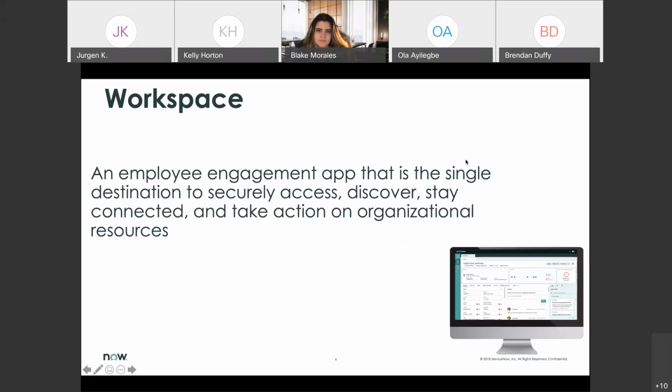And as you may have guessed, a workspace. So here's a great summary of the Workspace tool, an employee engagement app that is the single destination to securely access, discover, stay connected, and take action on organizational resources. So a little bit of a wordy description, but as you'll see, I think it does a really great job to distill and summarize what is a very dynamic tool.